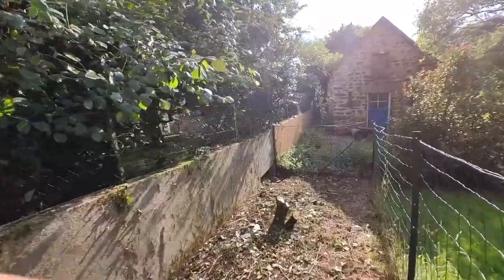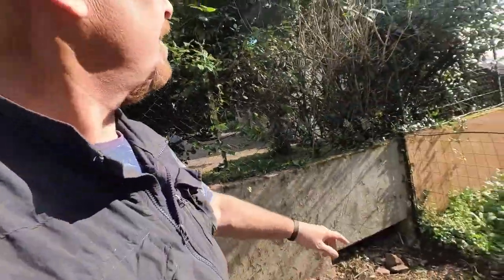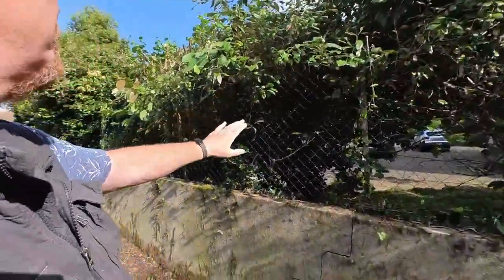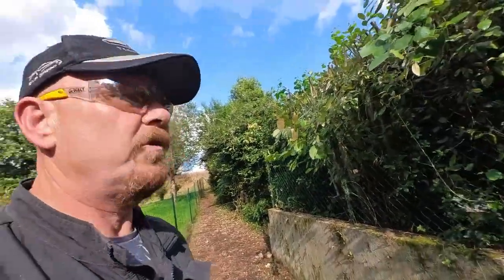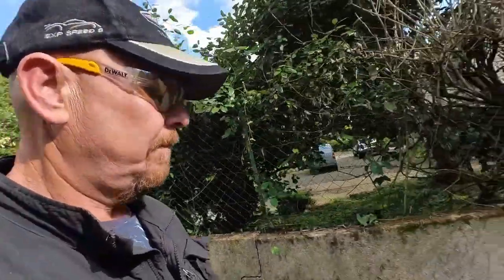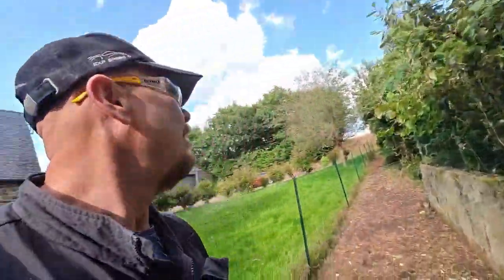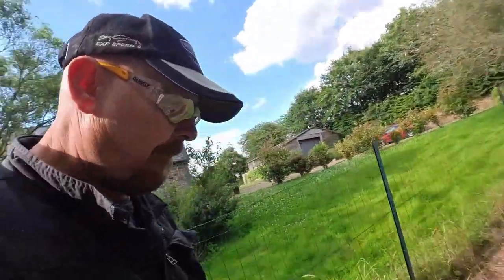Chopped a tree down here. So yeah, just got this lot to do there. Tidy this up, cut this back a bit more. Some of the trees that are growing here shouldn't be growing here. It's just ridiculous. As you can see here, trying to get through the fence, all this is going to get cut back. That's quite an achievement, if I do say so myself.